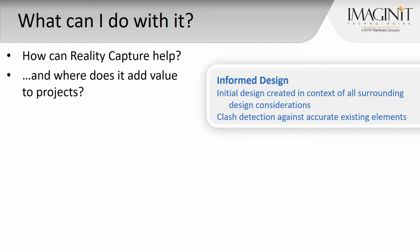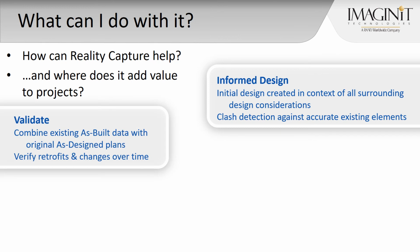So really, the question becomes, what can I do with it, right? So informed design, that initial design created in context of all the surroundings, clash detection against existing elements. So the ability to overlay what I've designed into the point cloud and make sure that I've got enough clearance, I've got enough room to get the equipment in or out or whatever it is that I'm trying to interact with. Right? Validate, combine that as-built data with the original as-designed plans to make sure that it was actually built as it had been designed. Right? Verify retrofits and changes over time.